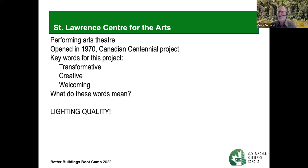So what do we have here? The St. Lawrence Center for the Arts is a performing arts theater. It was opened in 1970. It was a Canadian centennial project, which means they started it in 67, of course. It was funded out of those projects. The key words for this project in the write-up are transformative, creative, and welcoming.